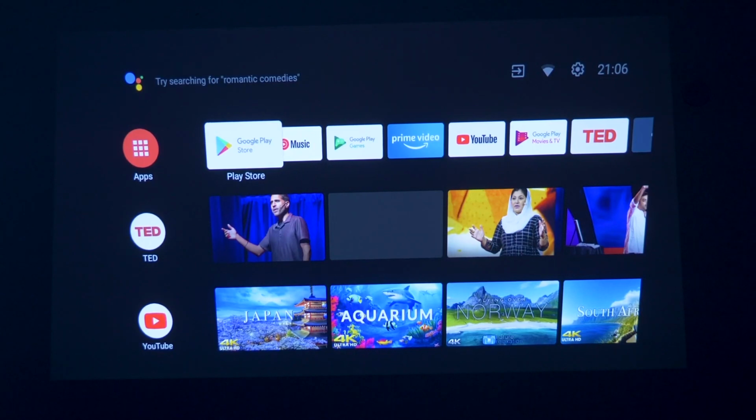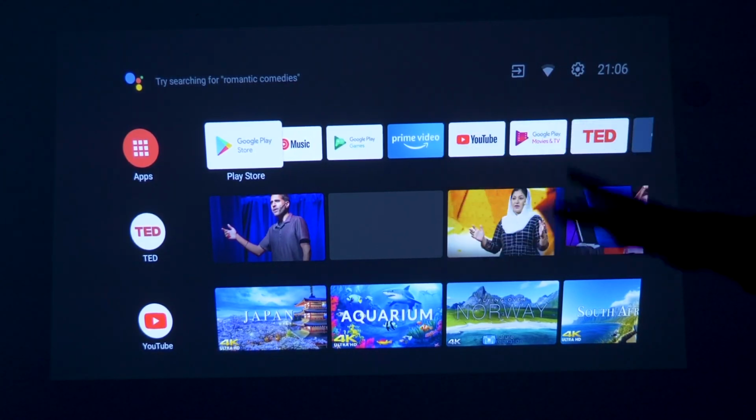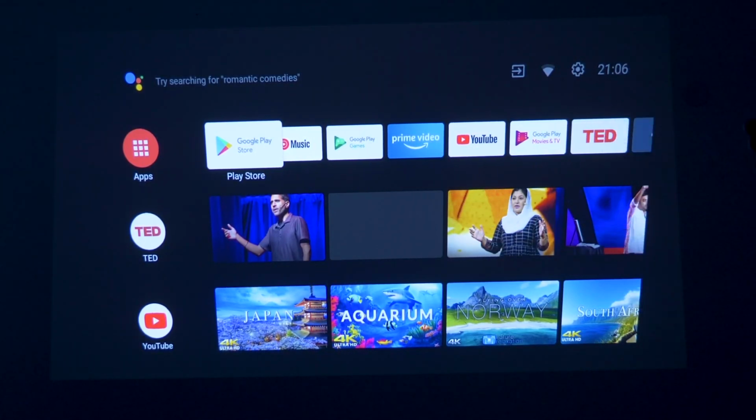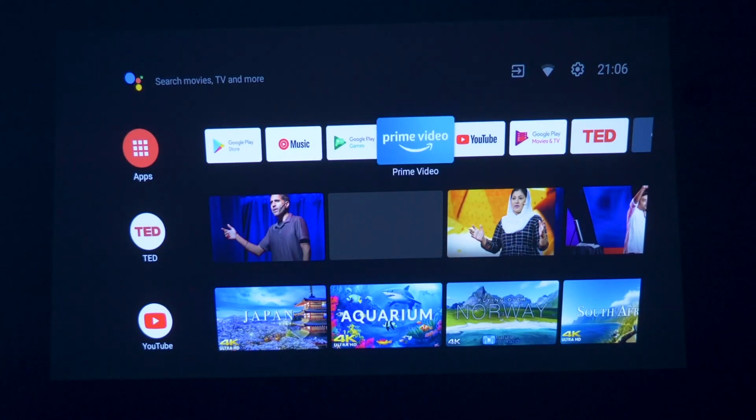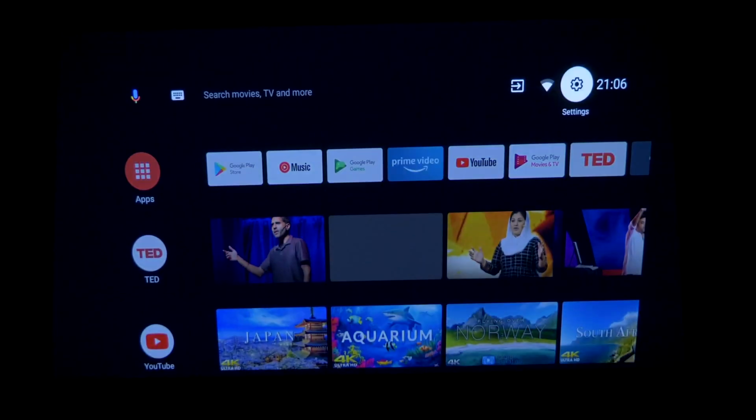So guys, there we go. We're now testing out the projector on a normal wall. So what you see right over here is just a white wall, no projector screen. And even on a white wall, the projector is doing a really good job. But it's now in a different position, so I need to adjust it. And I'll quickly show you how that works.